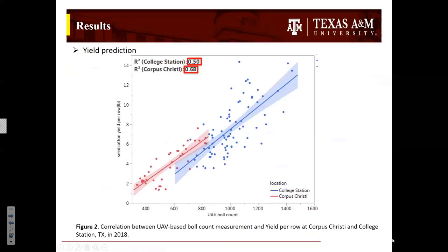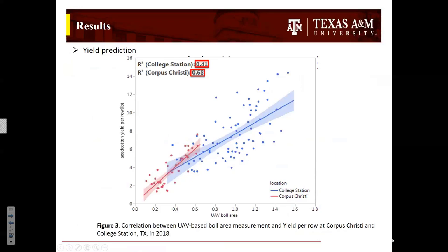For yield prediction, this graph shows the correlation between UAV-based boll count measurement and yield per row at Corpus Christi and College Station. The x-axis is UAV boll count, the y-axis is seed cotton yield per row. The R-square for College Station and Corpus Christi are 0.5 and 0.68. Figure 3 shows the correlation between UAV-based boll area measurement and yield per row at both locations. We can see the R-square are 0.41 and 0.68 for College Station and Corpus Christi.